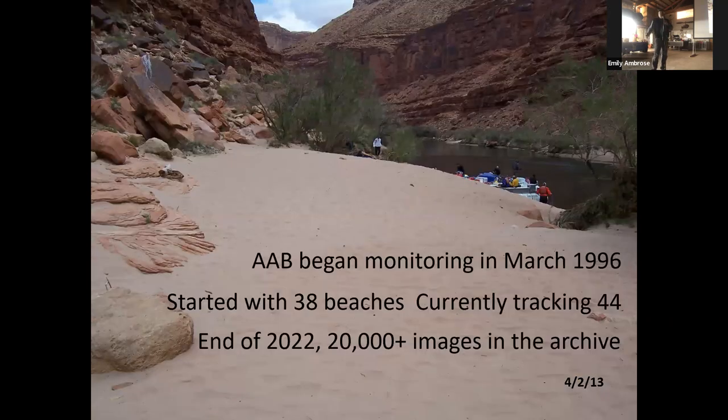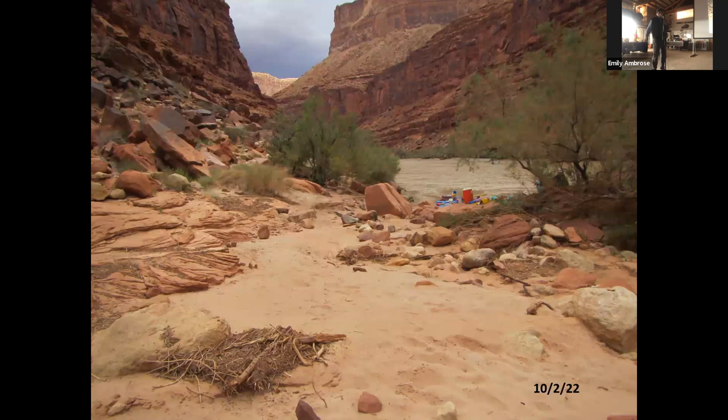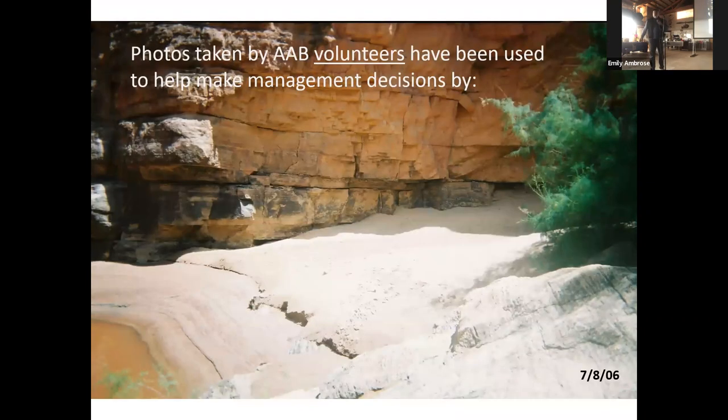Where's this? Speak up. North Canyon, right? I don't think many of you in here have seen this view of North Canyon yet. That's what awaits you when you go down the river. Where are we? Nope. Anyway. Where? Martha's. Okay.